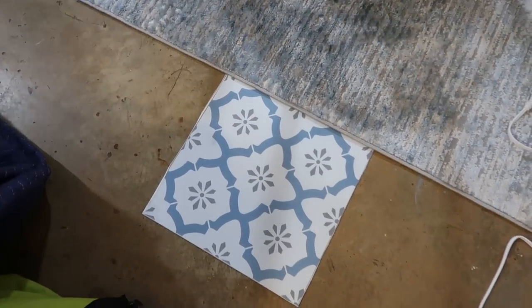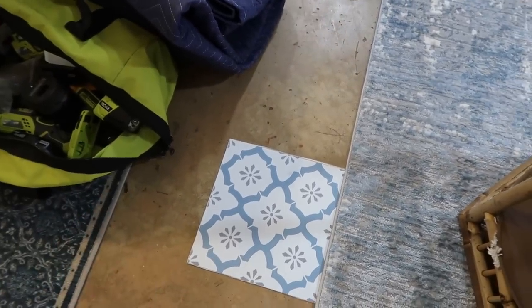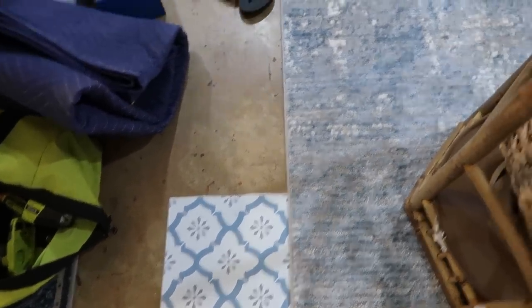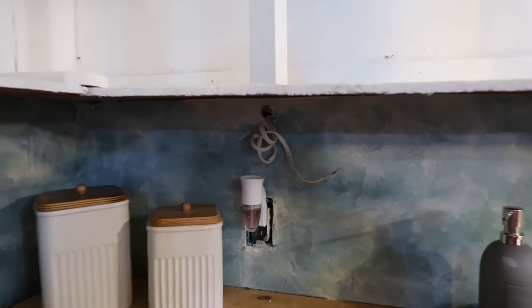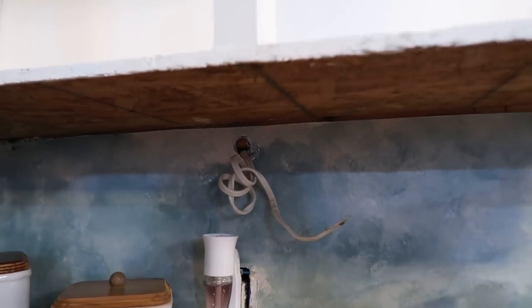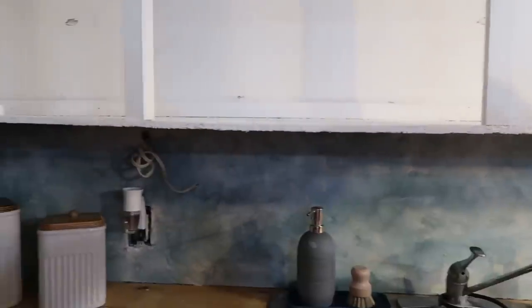Yeah, well, this is the kitchen tile. It's going to be so pretty, but I'm sure we're going to need lots more. So much more than this one. Yeah, but you've never laid tile. You didn't know. It's the floor pops. Love it. So there's some exposed wires right here on both sides that no one knew were exposed. So thank the Lord there was never a fire.